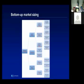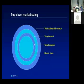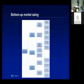So then we say, okay, our top-down method told us 50 million. Our bottom-up method told us 500,000. So the right answer, or the answer we're going to be able to defend, should be somewhere in the middle. It should be in between less than 50 million, more than 500,000.